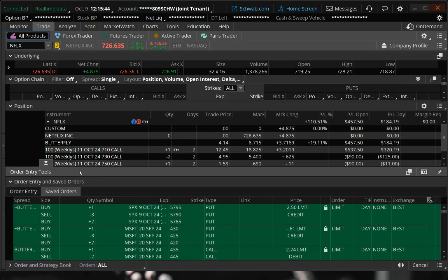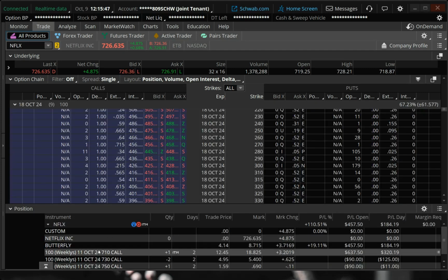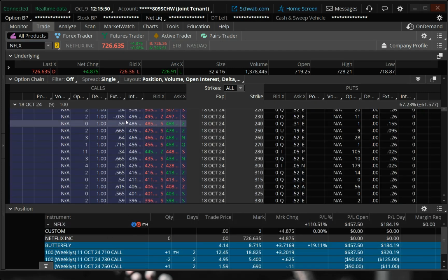If you look at the trades, I did this in two different accounts, so they're not showing up together. But this is the Netflix butterfly that I had put on. It was less than $500 for the trade. I paid $414 for one contract, and this is now doubled. It's up 110%, and I'm making $457. Now, this trade is going to expire in 2 days, and the target, as I mentioned, was 730, and you're trading at 726. So very, very close to the target.